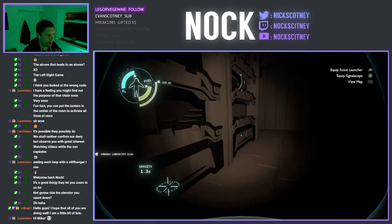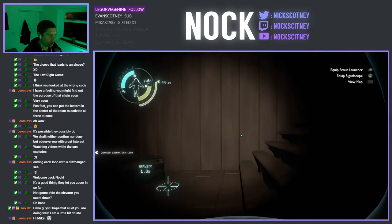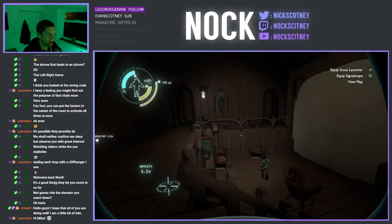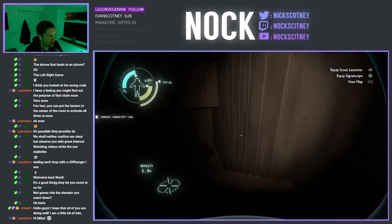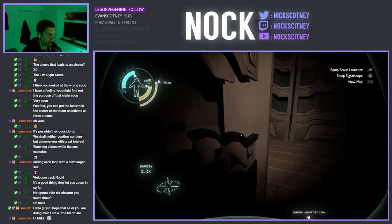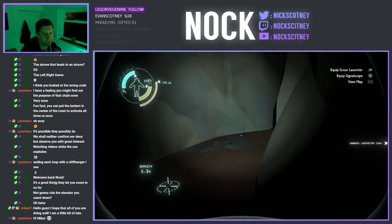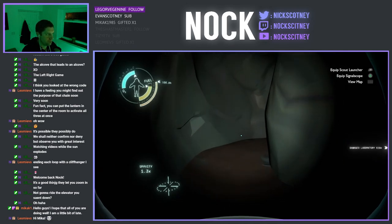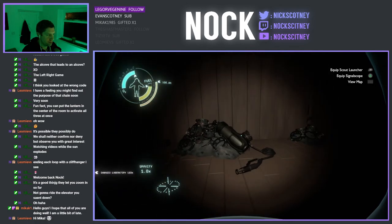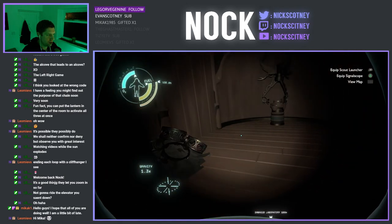Oh, so this is, I guess this is just a shortcut to like the real storage room. Yeah, okay. That makes perfect sense. So this was like a quick way that they were able to take these reels and bring them to this location to burn them, I assume.